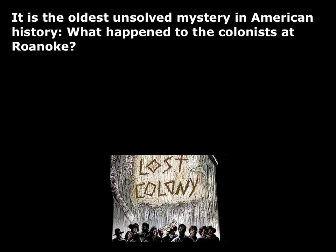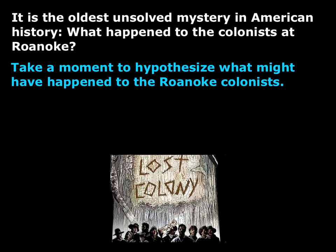Now, what I want you to do next is take a minute to hypothesize what might have happened to the Roanoke colonists. So this is just your first initial guess based upon the background information that I've presented to you about what the fate of those colonists might have been.